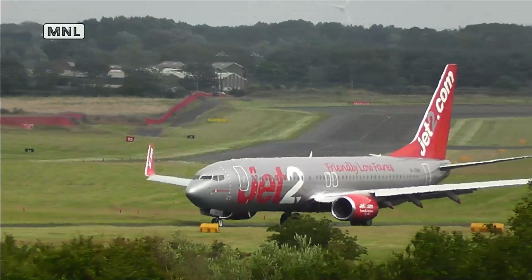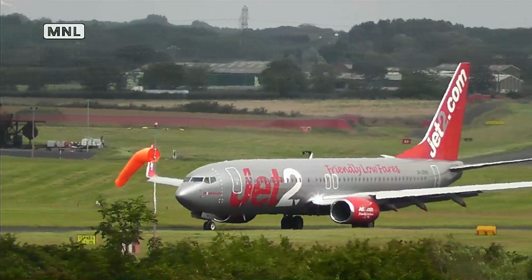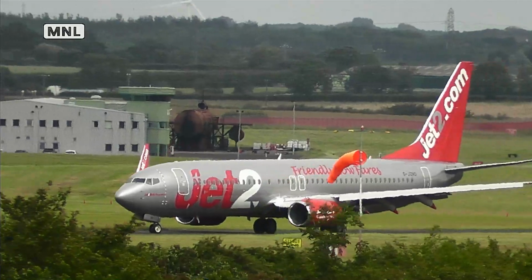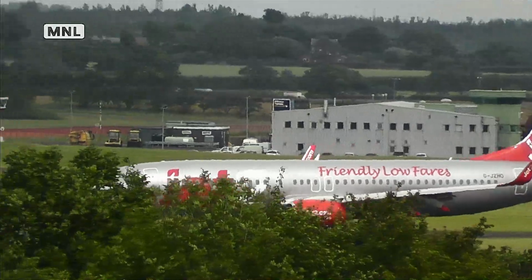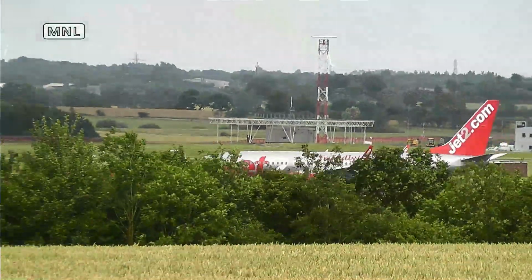There we go, Jet 2 737, Juliet Zulu Hotel Oscar, and that's the last movement we're filming for the day. We'll just wait till he parks. And we're down to 1%. Ooh, any second now.